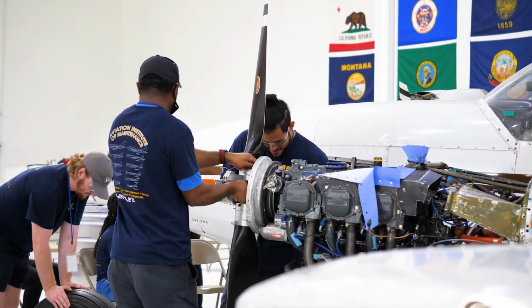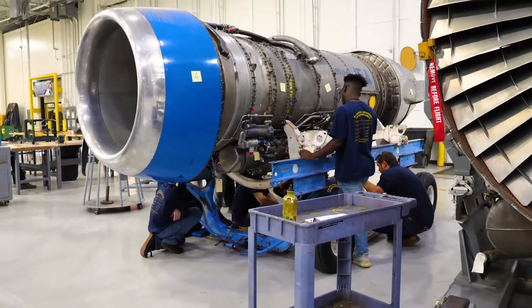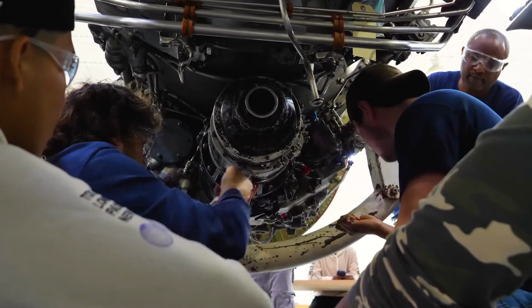So Delta TechOps provides maintenance to one of the world's largest fleets of aircraft, and Delta TechOps is responsible for both the reliability and the function and the operational aspects of the aircraft to make sure it's compliant.